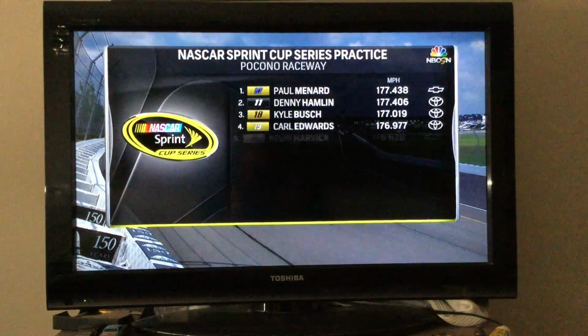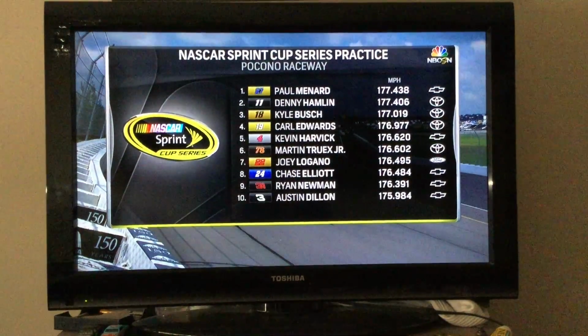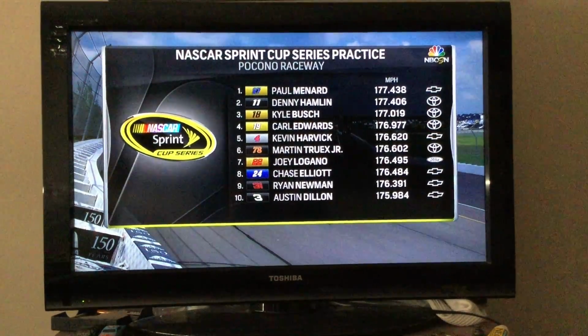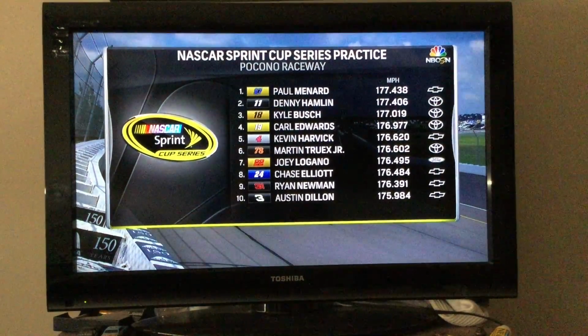The red and black flags have been displayed. In the end, Danny Stockman's philosophy may have worked out. Paul Menard ends up fastest at Pocono.